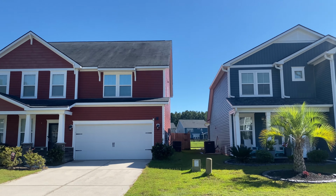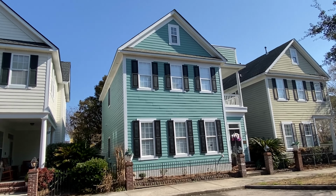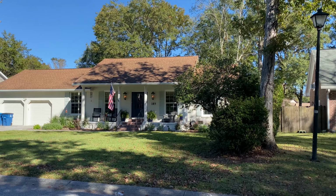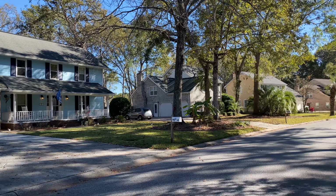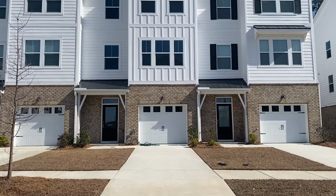So all the neighborhoods offer high quality homes with great resale value and have their own unique pros and cons depending on the lifestyle you want. But for first-time homebuyers, these are some of the best options Charleston has to offer, and there's always going to be trade-offs when you purchase your first home.